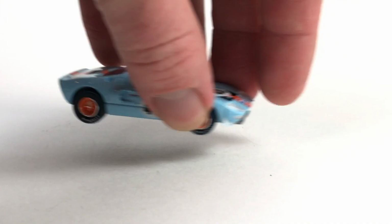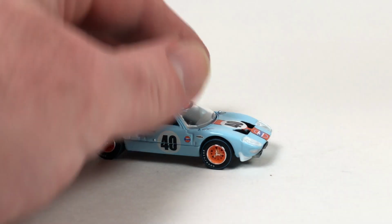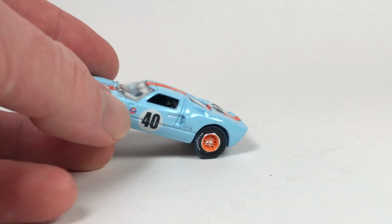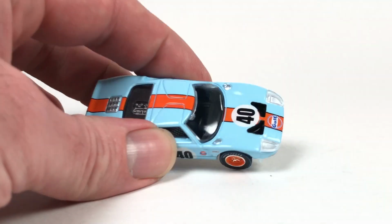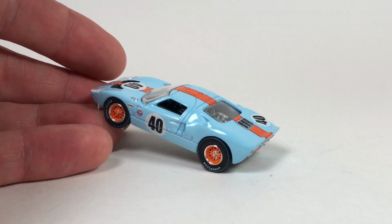All right, so the next one is definitely a fan favorite. It is the GT40 in Gulf livery, in a licensed Gulf livery. The first time that this car came out in a Gulf sort of livery, it should be noted that it was not licensed as Gulf. It just came out in blue and orange. I hoarded this when it came out, and I'm glad I did.